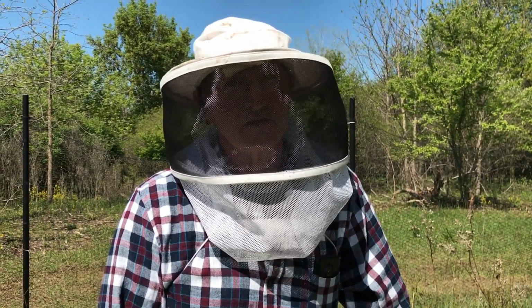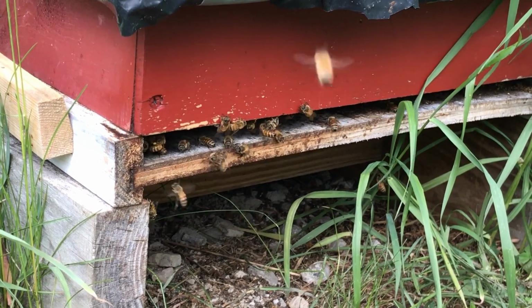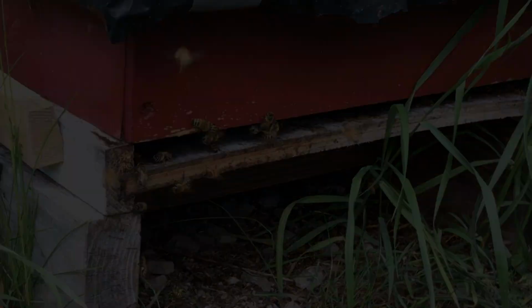So this is my 15th year of doing this, and I started with 6 nukes. I had no idea what I was doing. Now I run about 200 beehives.